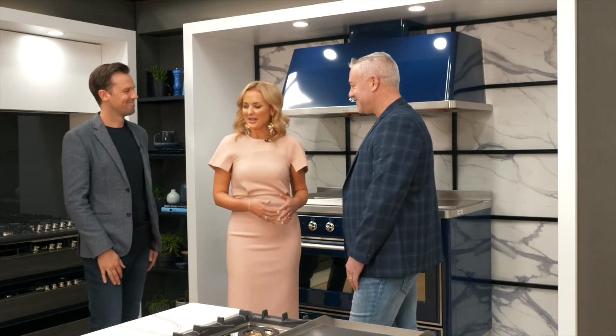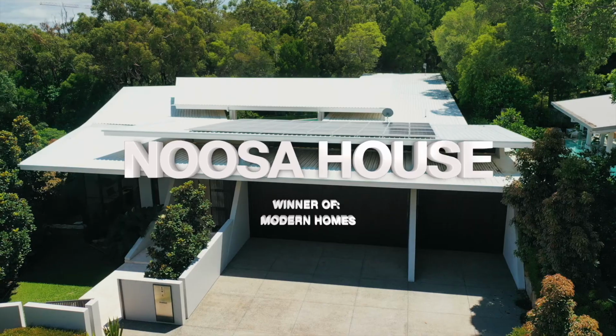What do you think of my new oven? Well, Kate, I know you think that we're here to talk about your oven, but what we're actually here for is to announce this episode's winner being judged for the best modern house. And it was unanimous amongst us, and the winner is Jared Smith for his Noosa house.